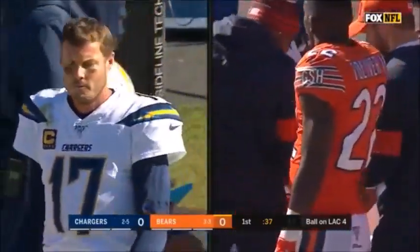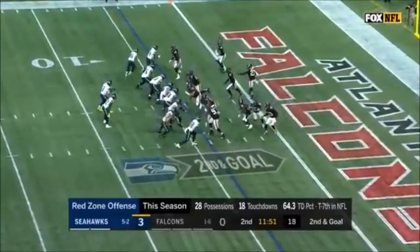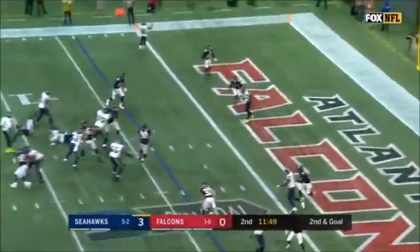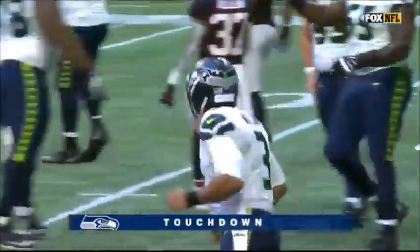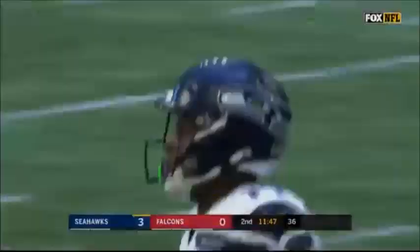Down here and they stick to the run game. They'll do some play-action pass here too. Wilson with time, throws, touchdown! DK Metcalf, the rookie out of Ole Miss, was wide open.